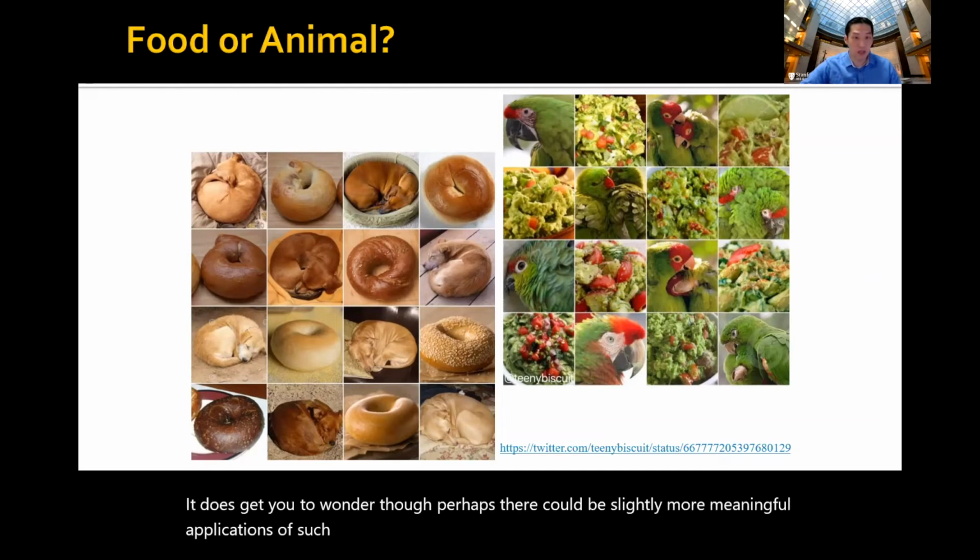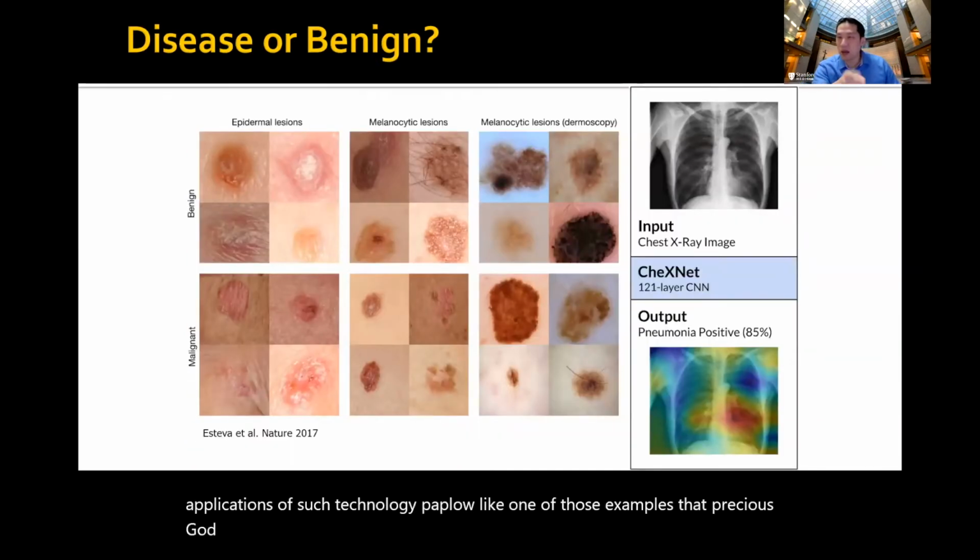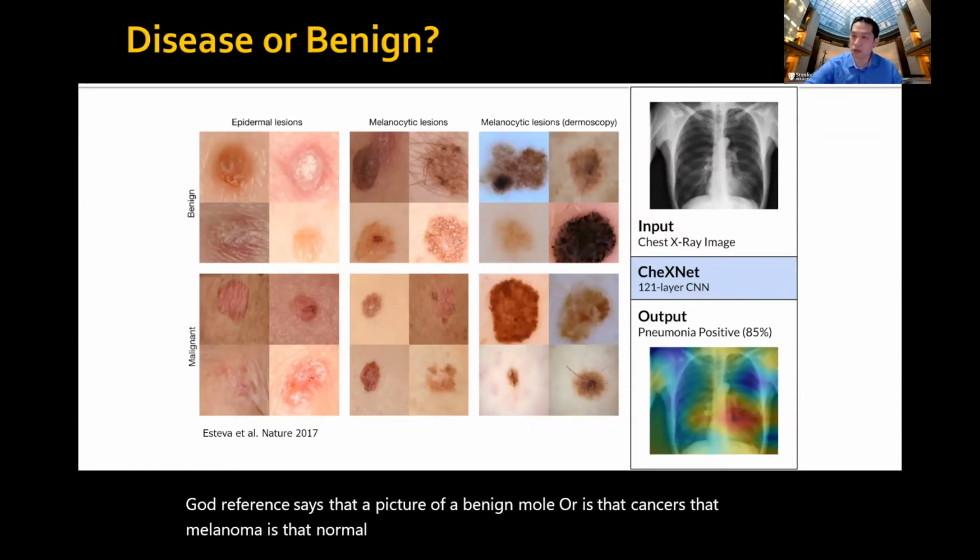Perhaps like one of those examples that Professor Scott referenced. Say, is that a picture of a benign mole? Or is that cancer? Is that melanoma? Is that a normal, healthy lung? Or is that infected pneumonia? More and more, you're going to see examples like these.